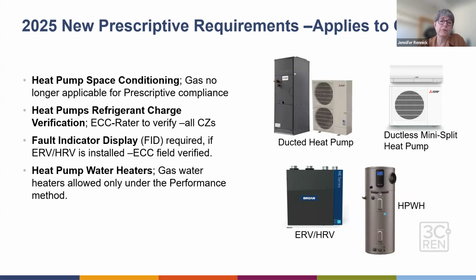Heat pump refrigerant charge verification is new, and that's going to apply to all the climate zones. Fault indicator display is required if you're installing an energy or heat recovery ventilation system. And again, the ECC rater will field verify this. And heat pump water heaters are now the baseline.